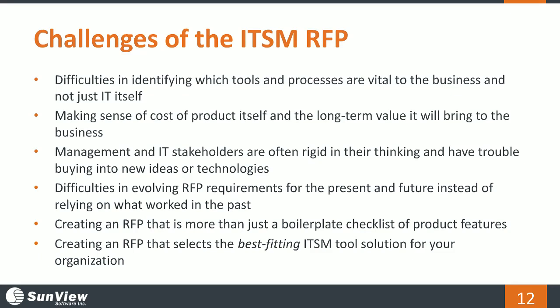There might be difficulties in evolving the RFP requirements for the present and future instead of relying on just what worked in the past, maybe 3 to 5 years ago. Creating an RFP is more than just a boilerplate checklist of products and features, so that's kind of a pitfall that a lot of people fall into. And creating an RFP that selects the best fitting ITSM tool solution for your organization. So, that's easier said than done.